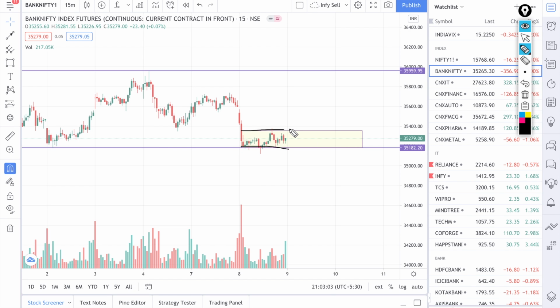If any 5-minute candle closes above this range or below this range, we can get huge momentum, because expiry is near. On the expiry day, after 12:30 or even before that, we can get a good momentum. So what will be our view? This is the range that you have to mark in Bank Nifty.